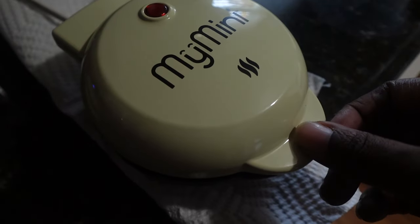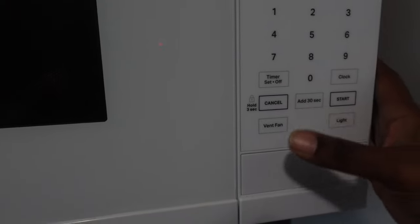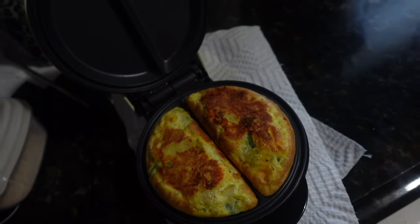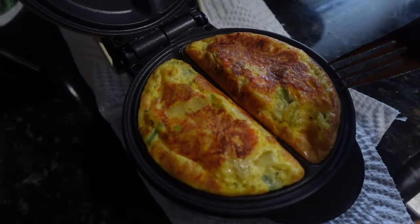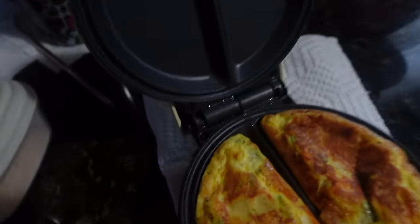Well, we about to do this together, y'all. So, that's what it looked like after 5 minutes. Oh, I need a fork. Can you give me a fork out of there? Behind you. I want to flip it and see what it looked like. It's 5 minutes. Oh, that's an omelet for real. Can you give me a plate? Okay, $15.